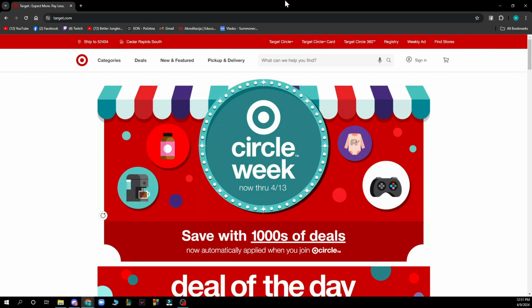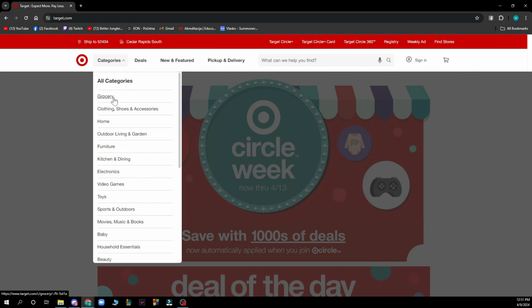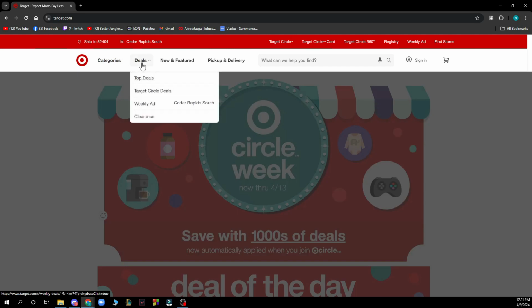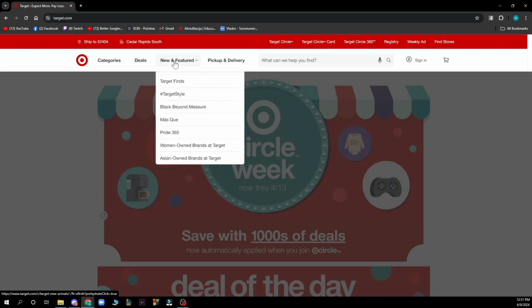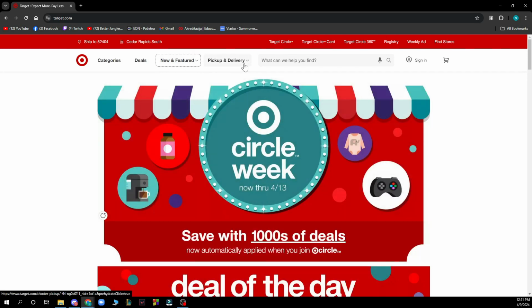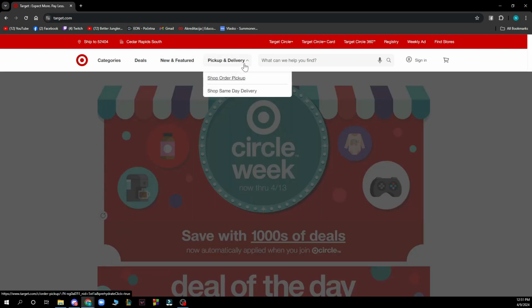So as you can see here, we have the Target official website where you can go and see everything they can offer you. Here we have the categories where you can see all the categories that you can buy from. So toys, baby, grocery, home stuff and everything. Here we have deals where you can see some top deals, Target Circle deals, weekly ads, etc. We have the new and featured, where here we have Target new arrivals, Target finds, etc. And we have the pickup and delivery, where you can shop order pickup, shop same day delivery.